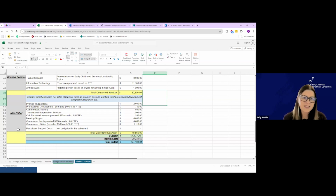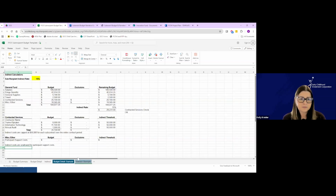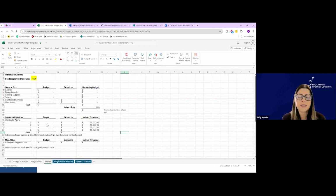And then the last section, or last tab here, is indirect costs. The only action you need to take here is to enter the indirect rate that you may be electing in that yellow cell. The maximum indirect rate is 15%. That is the federally set de minimis rate. And we do use it based on modified total direct costs. So that may be a term you're familiar with or that your finance folks are familiar with. It essentially means we can allow for indirect on certain costs and not on others, such as there is a cap of up to $50,000 on subcontracts. Beyond that, indirect can't be drawn, as well as participant support costs. We cannot draw indirect on those expenses. So this tab will do all of those calculations for you. We just need to make sure the indirect rate is captured.